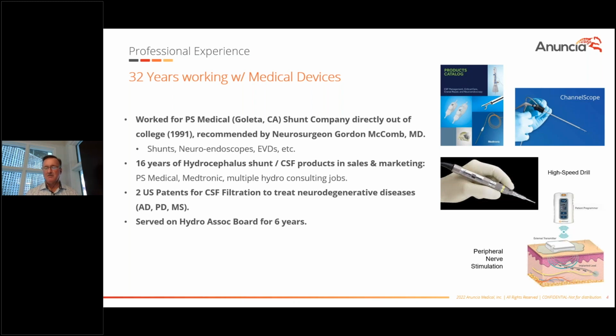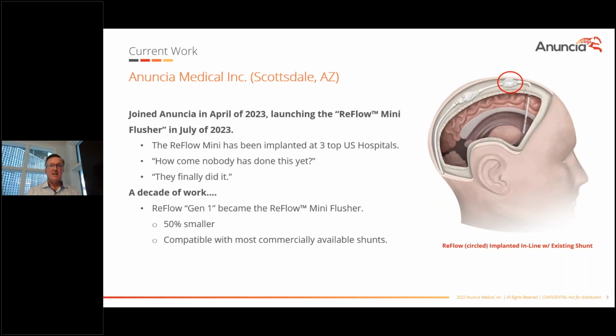It was an implant called a peripheral nerve stimulator for the treatment of chronic pain with a wearable and a remote control to turn it on and off, which I think is really exciting and can eventually make its way over into managing hydrocephalus as well.